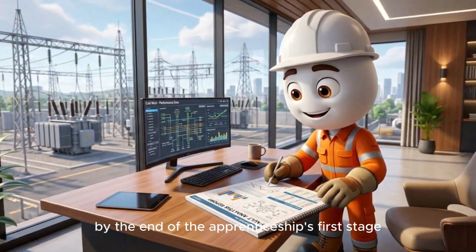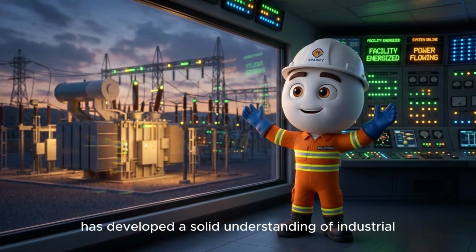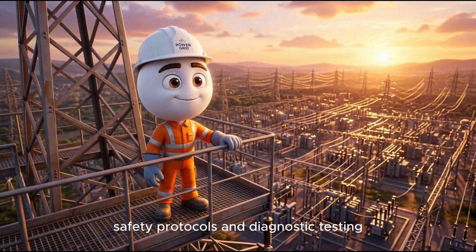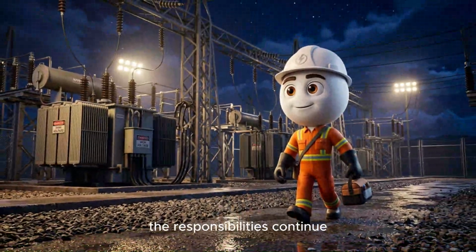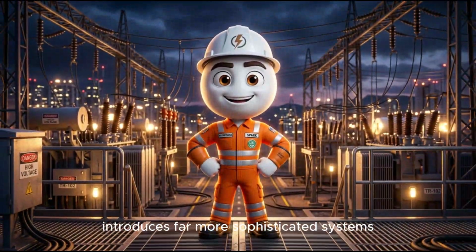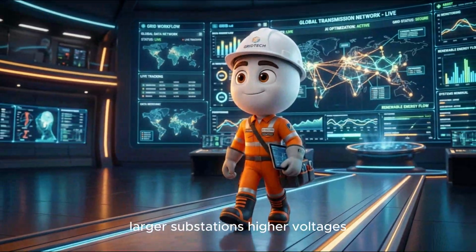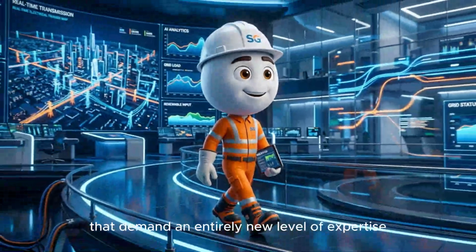By the end of the apprenticeship's first stage, the new electrician has developed a solid understanding of industrial electrical equipment, safety protocols, and diagnostic testing. The responsibilities continue growing with every successful project, but the next level of the career introduces far more sophisticated systems, larger substations, higher voltages, and technical challenges that demand an entirely new level of expertise.